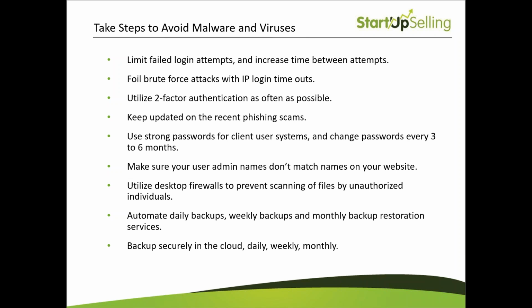Utilize two-factor authentication. The simplest way of saying that is if you use your credit card and there's a PIN, that's two-factor authentication. Where you can't, what some websites do, like a bank, is ask you to put in your username on one screen and a login password on another screen. So try to have multiple steps when possible. Keep aware of phishing scams. That gets back to your education. The easiest way to get a malware infection is for that college intern to click on an attachment.